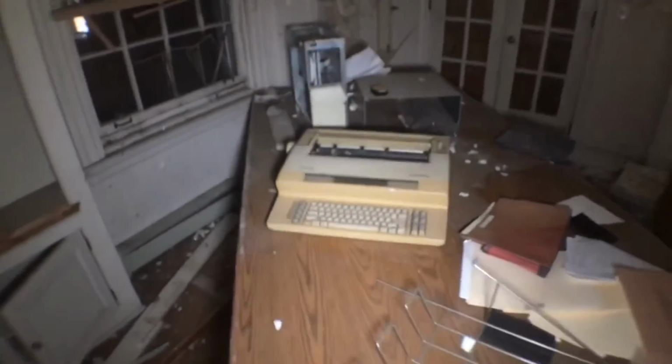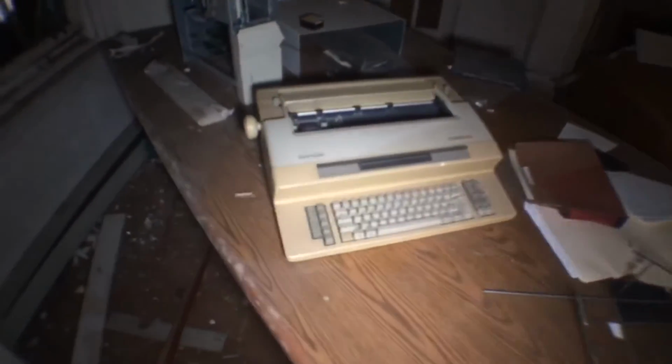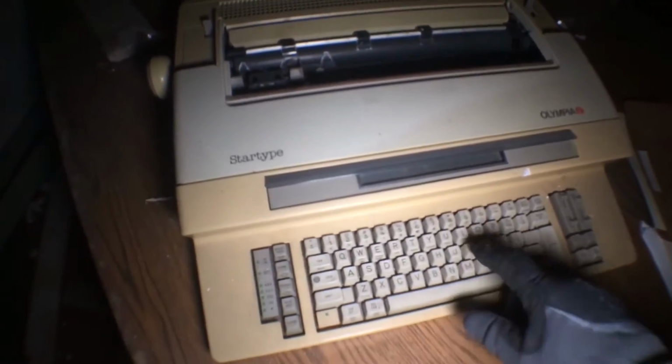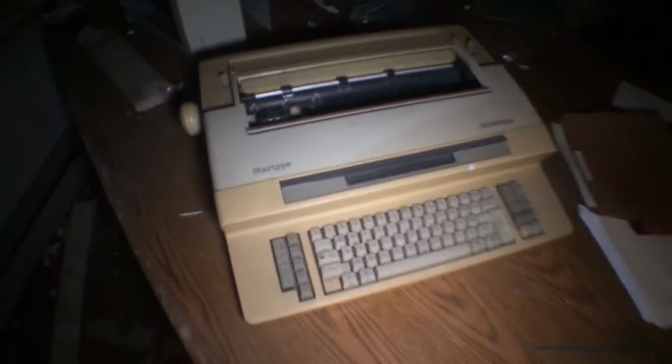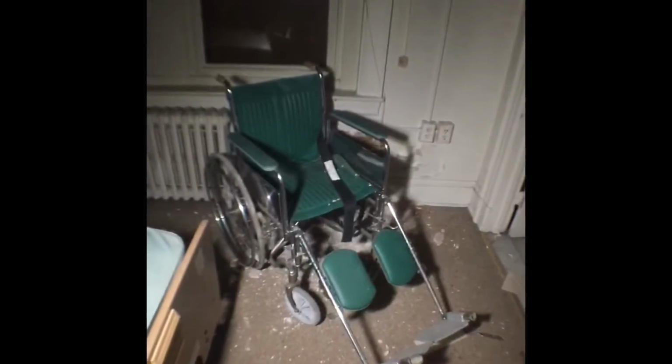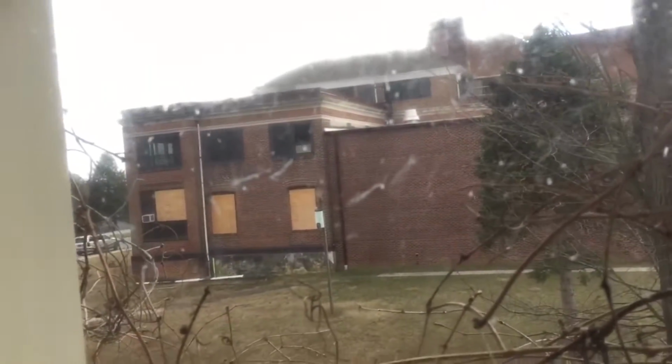Wow. Check it out. Look at this keyboard. Olympia star type. Keys still feel good. The proper people, they'd be proud. I peek out one of these windows and what do I see but a Delaware State Police trooper out there parked in the parking lot. Let's check out the rest of this building. All the check-ins good.